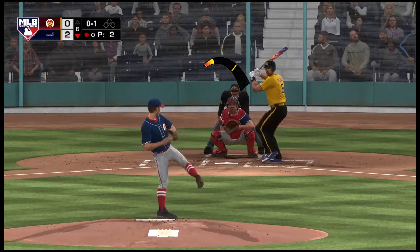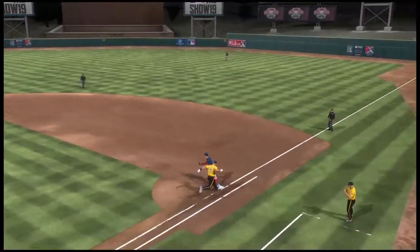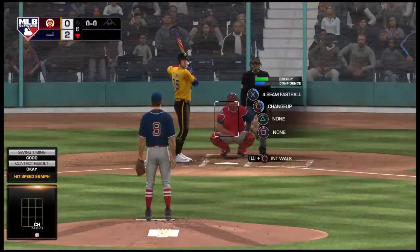One strike to Pujols. Smoked on the ground left side. Throw over to Gehrig, and that's out number 2. Now at the plate, Cody Bellinger.